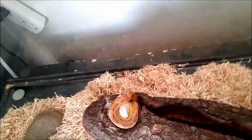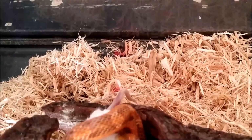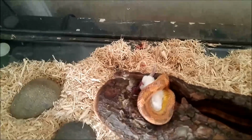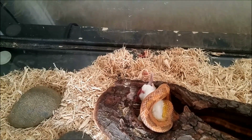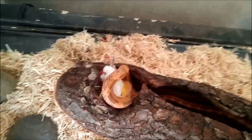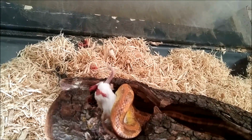So once I lift the camera to adjust it, you will see here she is coiled. There is quite a mess, as you can tell. I will have to do some cleaning in her cage, because typically there's not blood everywhere, but this time she had quite the time, I would say.